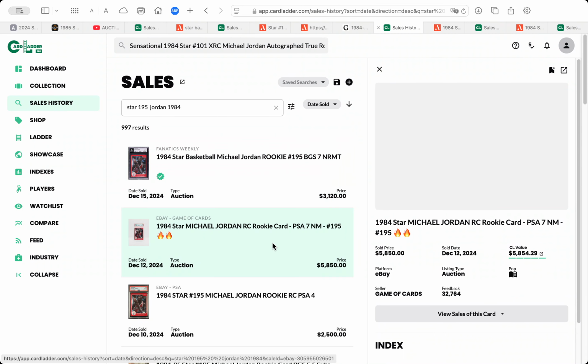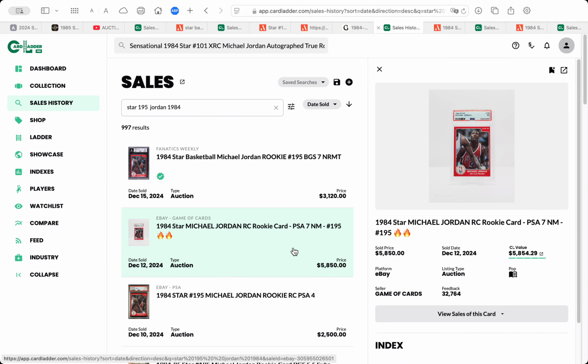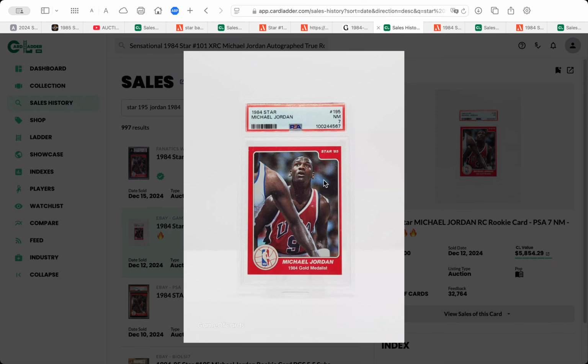If you compare it to the PSA 7, similar centering left to right as the previous card. Top to bottom centering is nice, but I'm not a fan of this tilt. So I know a few folks were knocking this card due to the selling price. But yeah, these cards have been retreating a little bit. But this particular example, it's not looking like anything that sold for $7,000, $8,000. This is a PSA 7, sharp corners, but it has centering issues.